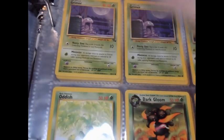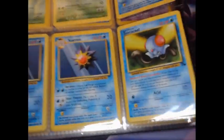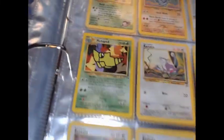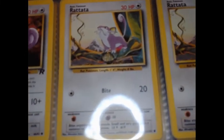So yeah, these are basically in no particular order. If I found some that were the same, I try to keep them together. I got these Garmies. Garmies back then were common, but in Evolutions they made them rare. So yeah, a lot of base set, Rocket, Fossil, Gym Heroes, Gym Challenge. Ooh, Jungle, Fossil. What else?